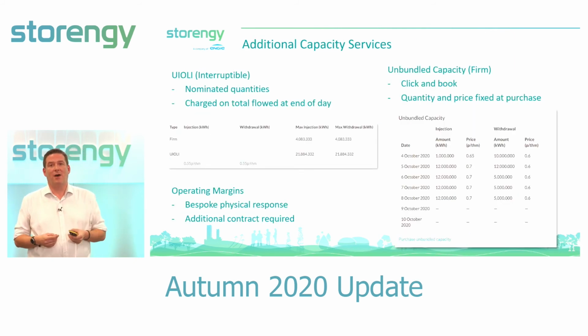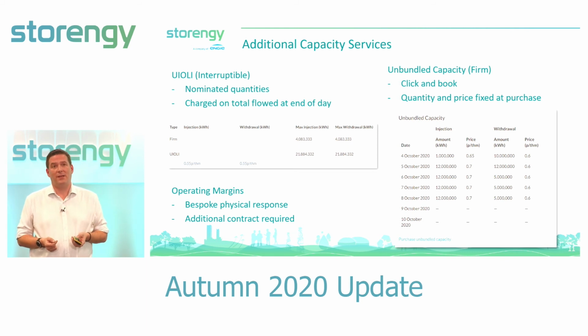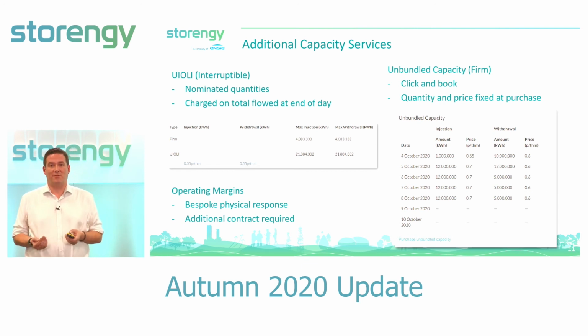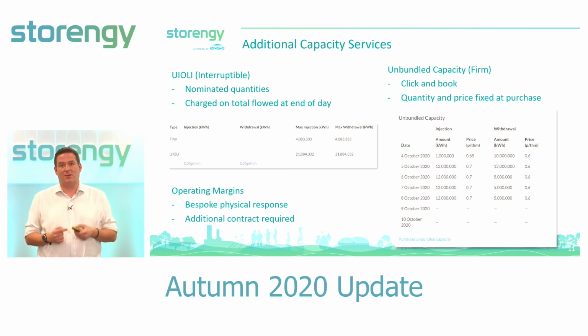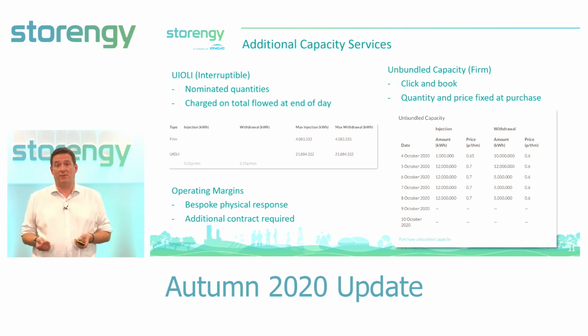Okay, so in terms of additional capacity services, we've got three that I'd like to mention today. The first one's interruptible capacity services. This is where you as a storage customer can effectively borrow capacity from other customers. If another customer is not using it, then you can pay a small charge to allow you to use that capacity via nomination. It's interruptible, so if that customer that you're effectively borrowing from increases their nomination, then you will be cut back, and you will only be charged on the total amount that's flowed through the day.